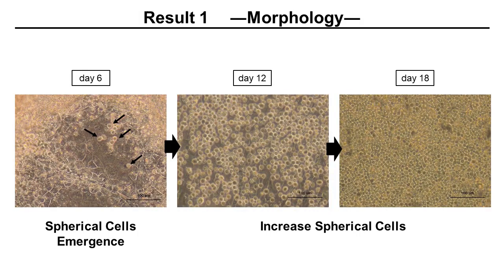Let's look at these results. On day 6, you can confirm a few spherical cells. The number of cells increased from day 6 to day 18.